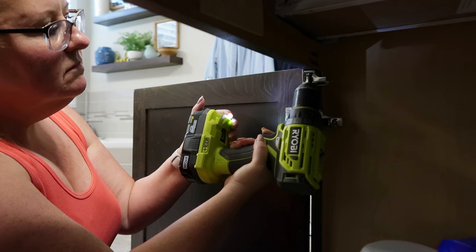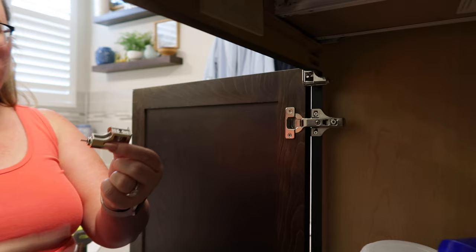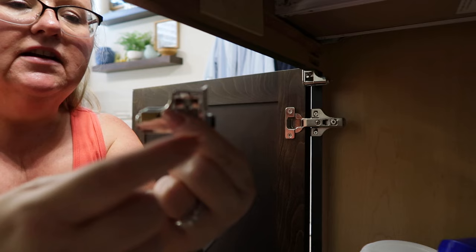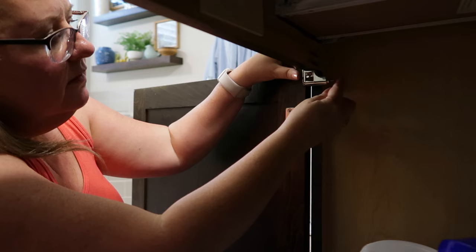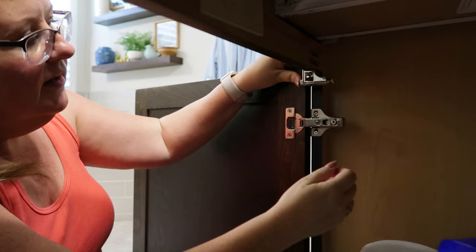And tight. All right. I'm going to show you on this one. This little screw dictates how far this is going to come out. Okay. So I removed the screw off of that other one. Now I'm just going to put that back on. So you just screw it right back in that hole. Then we need to see how far we need this to come out. Let's see how it works.